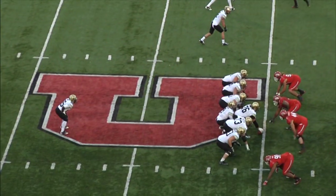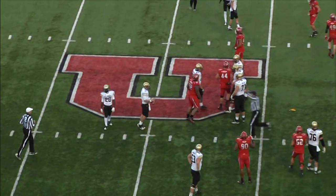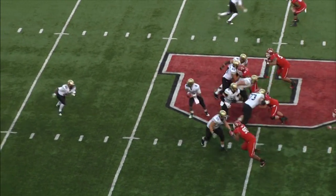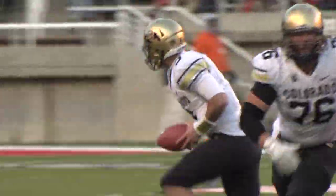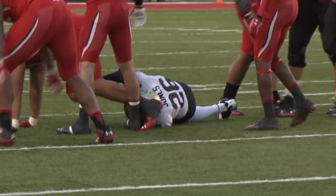Well, from the 45. Hanson under center, four-man front. There's a flag on the play, a false start. Under center, one running back is Tony Jones. Long cadence by Hanson. The snap, sprints out right, hands off to TJ, spins off one defender, stumbles forward down to the 47-yard line. Gain of 3 on that play. That'll bring up third down and 14.